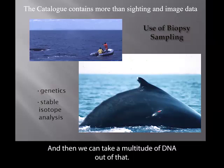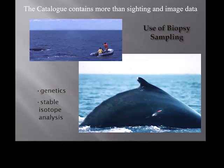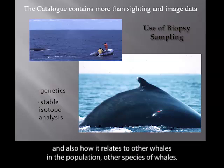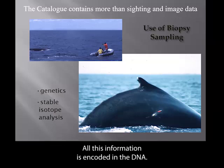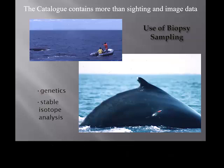And then we can take a multitude of DNA out of that and, using molecular techniques that I won't get into, study that animal, both inside of itself, what its own genetic makeup is, and also how it relates to other whales in the population, other species of whales. All of this information is encoded in the DNA. And so once we get the DNA, it is a very powerful technique for learning about animals. Next slide.